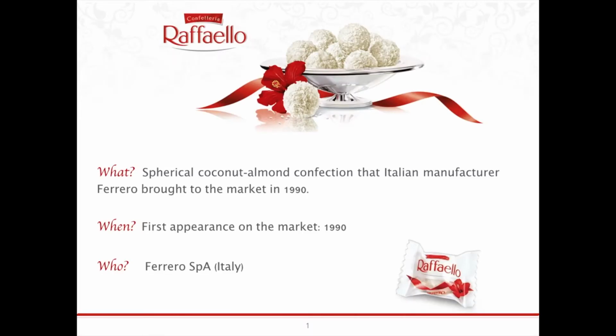Hello, my name is Yuliya Kolomeets, and today I'm presenting the product that I've chosen for my marketing study. It is Raffaello, a spherical coconut almond confection that was created by Ferrero S.p.A., which is an Italian manufacturer, and it first appeared on the market in 1990.